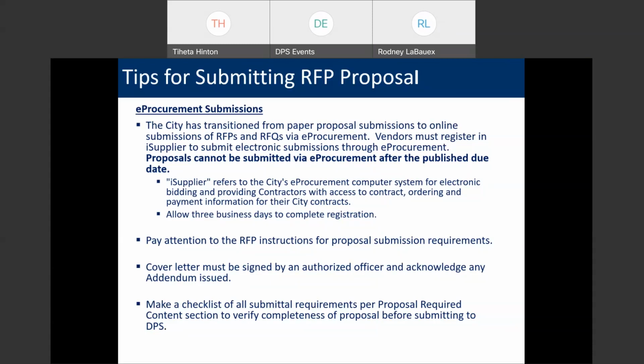Pay attention to the RFP instructions for proposal submission requirements. Cover letter must be signed by an authorized officer and acknowledge any addendum issued. Make a checklist of all submitter requirements per proposal required content section to verify completeness of proposal before submitting to DPS.